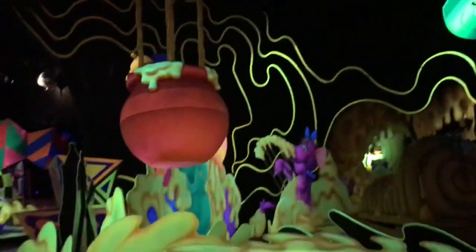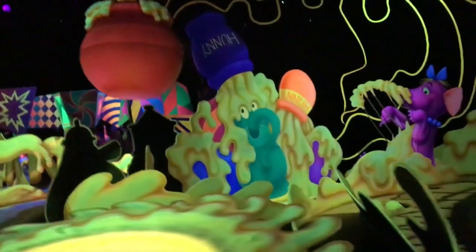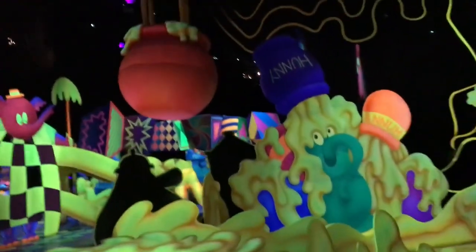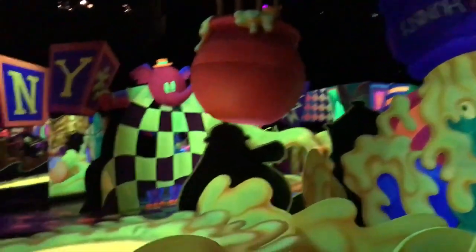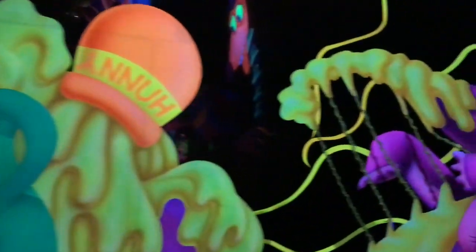Oh, man. This ride replaced the Country Bear Jamboree, which still exists in Florida. On the wall of the Country Bear Jamboree, there are these three animal heads named Buff, Max, and Melvin. And you could actually find them up top in this ride in this scene. And they're right up there. Did you see them? No? Well, neither did my camera.